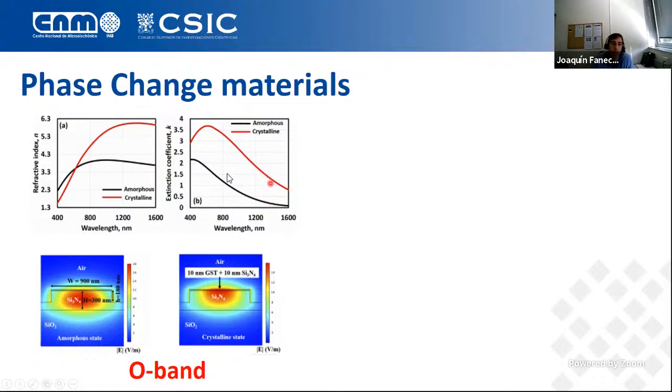So they have a big change in absorption and a big change in phase. So what we did is we designed and fabricated this waveguide. In the O band, which is 1310, they measure 900 nanometers wide, and we have 300 nanometers thick. And we deposit on top the GST, which is the PCM here, the phase change material, GST, 10 nanometers, and we cover it with 10 nanometer silicon nitride for avoiding oxidation.